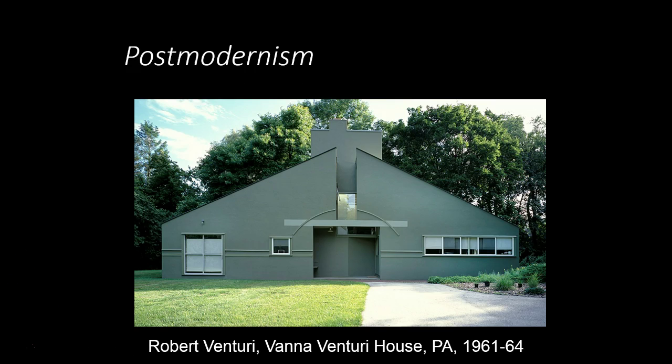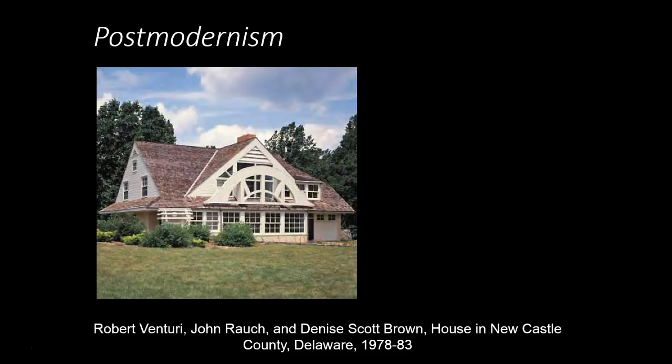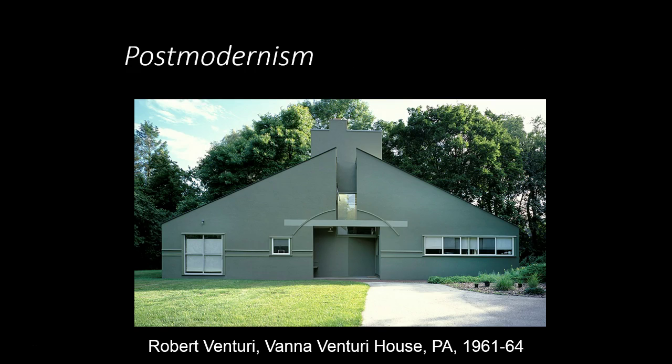So this is another house designed by Venturi, known as the Vanna Venturi House in Pennsylvania. It's a little bit earlier, dating from 1961 through 64. The Newcastle House, which is the house that we're going to talk about, dates to an important period in Venturi's career and postmodernism. Though some of his peers designed buildings that respectfully imitate the past, he wasn't a revivalist. Rather than copy a specific style, he borrowed freely, juxtaposing, collaging, and reinterpreting forms from distinct periods and places. This was particularly true in the Vanna Venturi House that you see here.